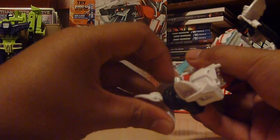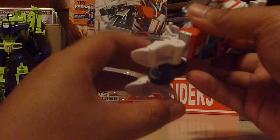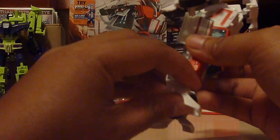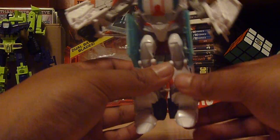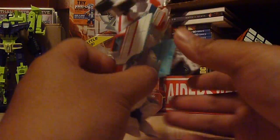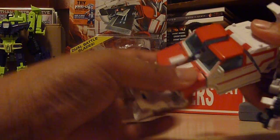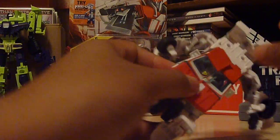Open up the heels, and the heels are nice too because they actually stop. They don't go all the way like some of the other figures. They actually have a little rivet that stops them from going all the way back, so it has really nice heel support.